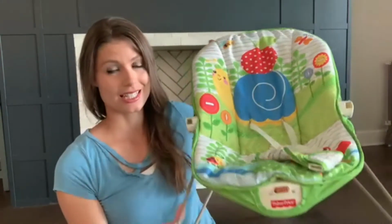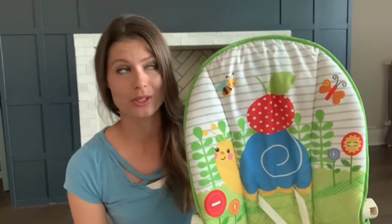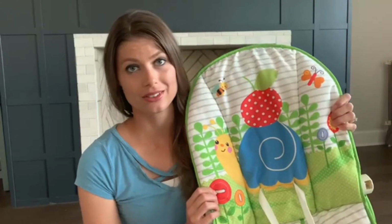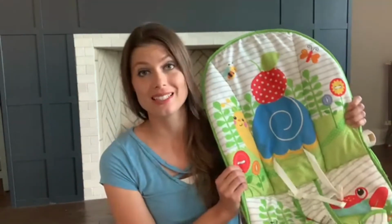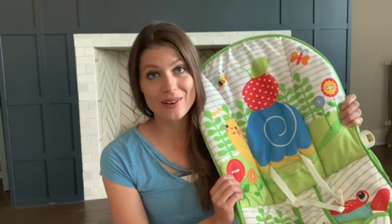Okay, so the very first thing that we are going to be decluttering today is this baby bouncer. This thing has been a lifesaver. It's like 20 bucks from Walmart or Target, wherever. It's really inexpensive. It vibrates when you turn it on. It's really great for babies, like up until they can basically start to sit up. We used this with all three of our kids. It was fantastic, but we are done now having babies, so we are going to be letting this one go.